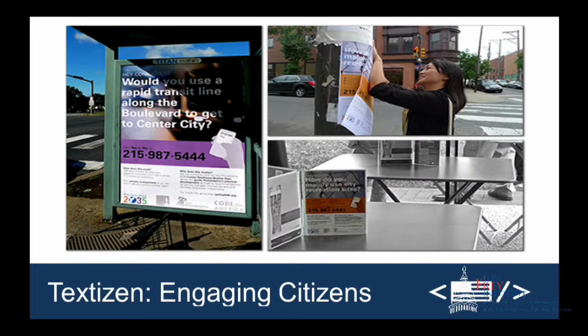Well, our fellows built an app called Textizen. And later you guys will have the opportunity to meet Michelle Lee, the CEO of Textizen, who's now turned this into a flourishing civic startup. And so what Textizen did was reimagine what's possible. And so they put up posters like this, right? Posters around the city that now are able to engage people in their day-to-day life and allow people to provide feedback and input about the things that are really important to them.